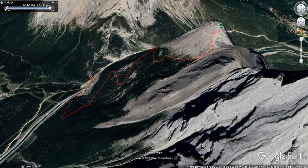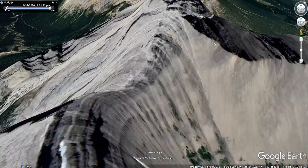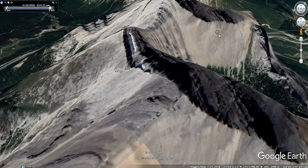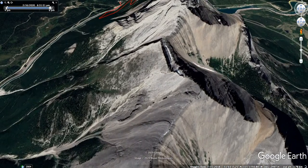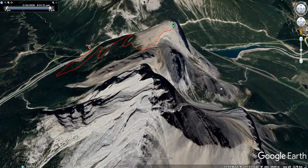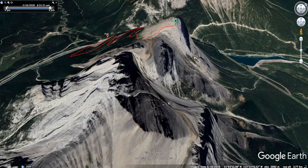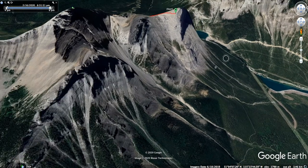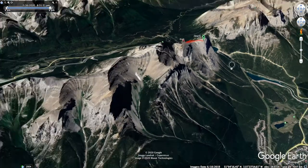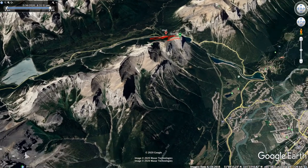This wall is a climbing wall for experienced rock climbers. Oh, I'm gonna get back here. Yeah, this wall here, maybe 10 pitches. And the city of Canmore is right here down below.